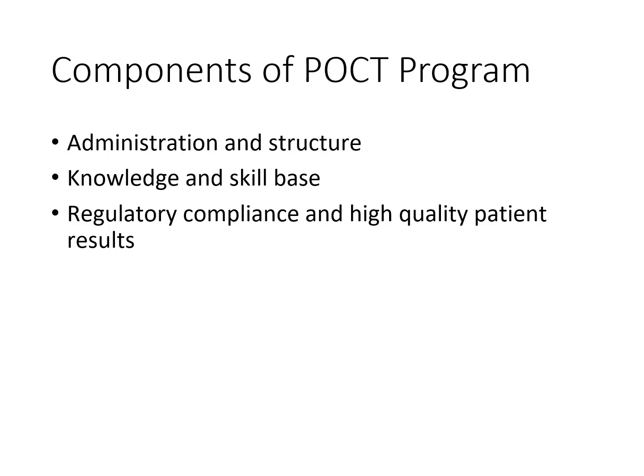As far as regulatory compliance and high quality patient results, we still have to follow compliance with the regulatory standards with CLIA and CAP and the FDA. This helps to ensure patient safety, accuracy, and reliability of test results. Quality control, proficiency testing, and documentation are still essential components that are part of a point of care program. And oversight by qualified laboratory professionals is also crucial to maintain those standards.